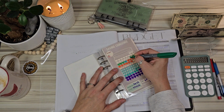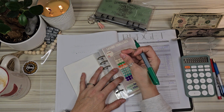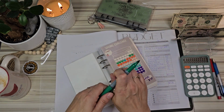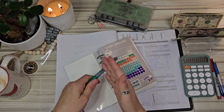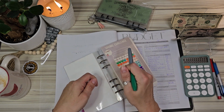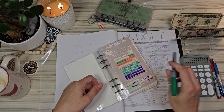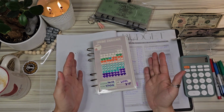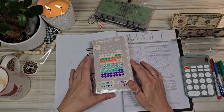I had a friend who did chains, where each chain was $1,000, and she had chains all along the top of her house, and every time she paid off $1,000, they were able to cut one as a family. Talk about breaking generational chains, right? It was super awesome. So you have to do what works for you. This is what works for me. I'm a visual person. I love coloring in stuff.